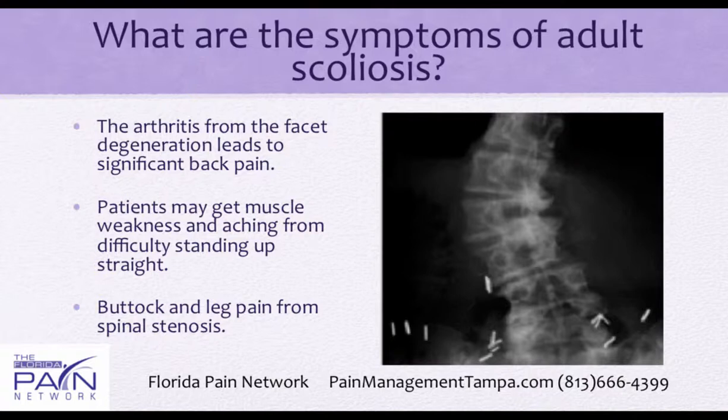So the symptoms: the arthritis from the facet degeneration can lead to very significant back pain. It can be disabling, actually. It can also include muscle weakness and aching from difficulty standing up straight, so you're having a tough time seeing the world straight, so you're having to flex your muscles to get to that point, so it can be very tiresome. It can also lead to buttock and leg pain from the spinal stenosis as nerves get pinched.